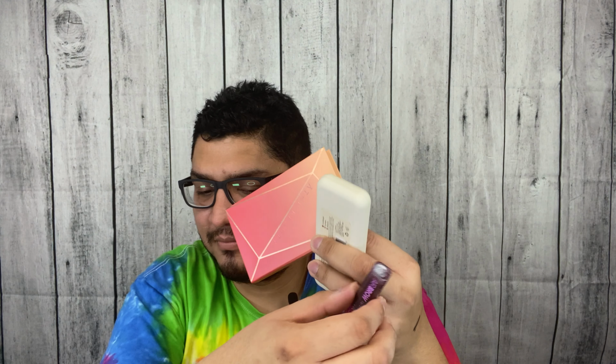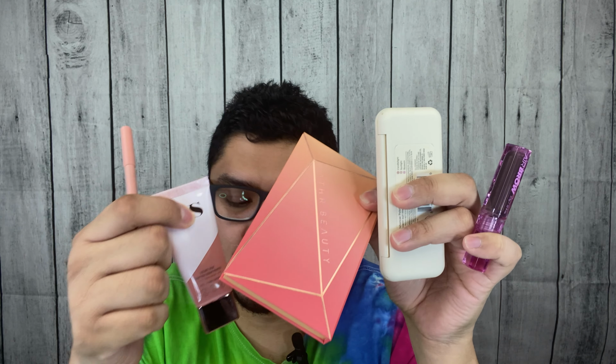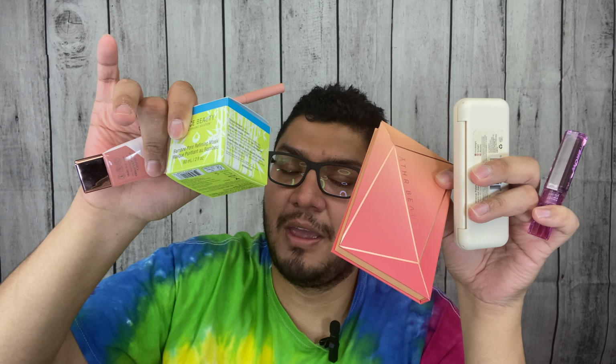For me, I think it has great products. It has six products in total. I'm not grabbing the mask right now, but it has six products in here. Am I 100% happy? I'm not. I don't use a lot of makeup. I use more skincare or body care.